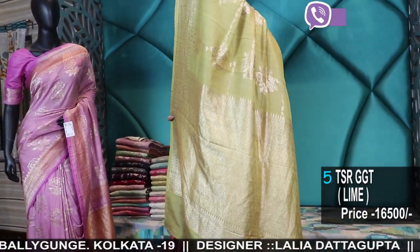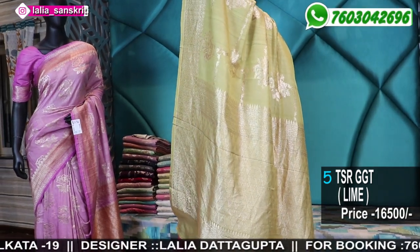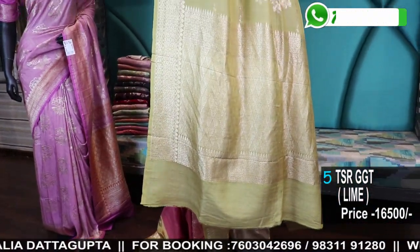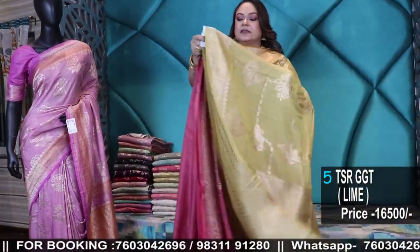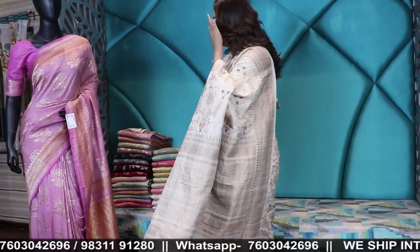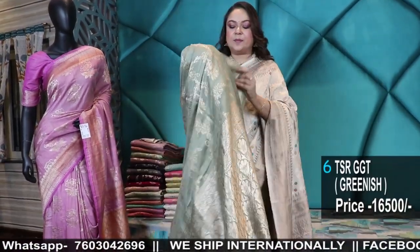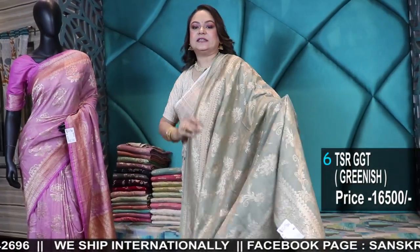This is number 5. Since there's no return, check properly, see the video, and you can take a screenshot of the product and WhatsApp it to any one of the numbers provided. If the product is available, we'll give you the bank details. We have 2 branches in Kolkata, 2C Confil Road, Baliganj, Kolkata 19, and the other one is 12 Jamil Lane, Baliganj, Kolkata 19, near the Baliganj railway station.